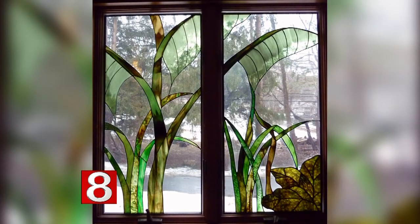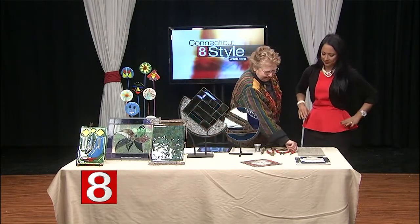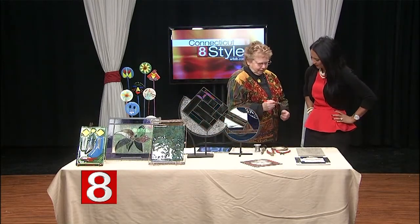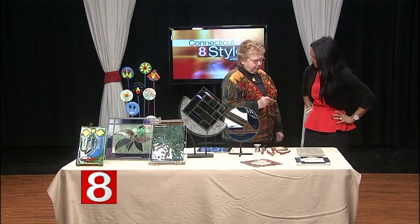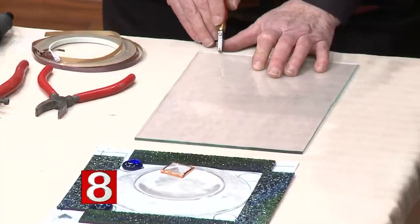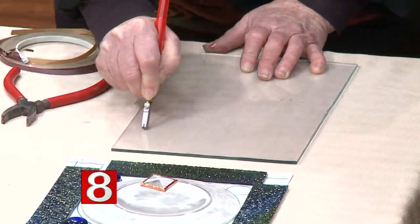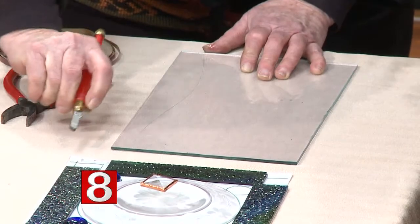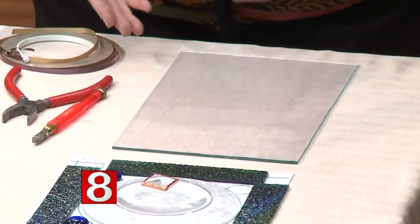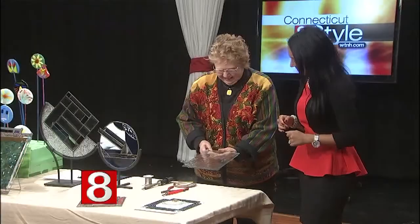All right, Jayne, you were going to tell me how to cut some glass here. Let's see if it's like riding a bike. How do we get started? This is your glass cutter. You hold it like a pencil, and the one thing that you have to do is go from one end of the piece of glass all the way through to the other end. Now, it's not exactly a straight line. Does that matter? Well, you didn't want a straight line. I didn't try to do a straight line.